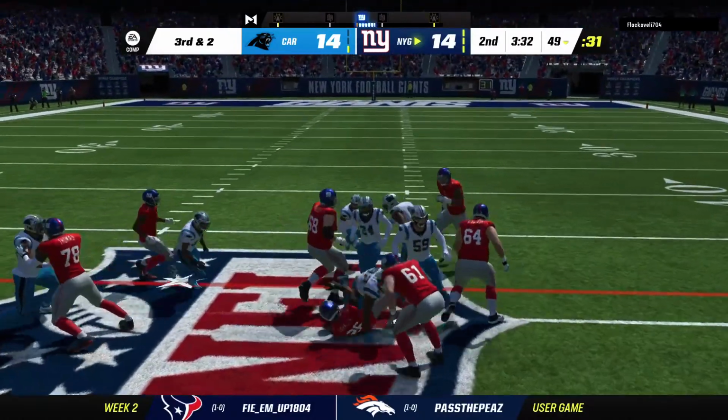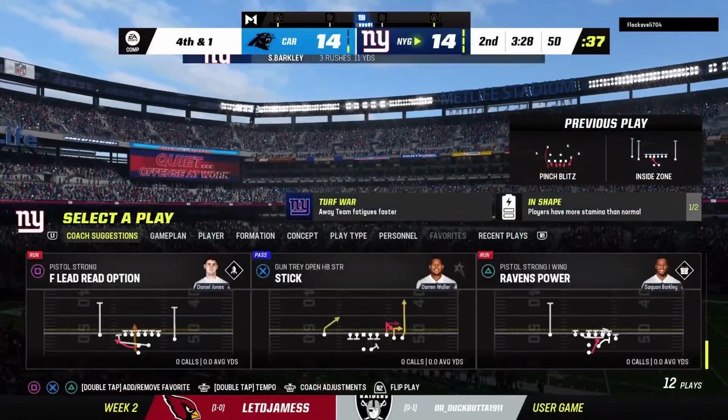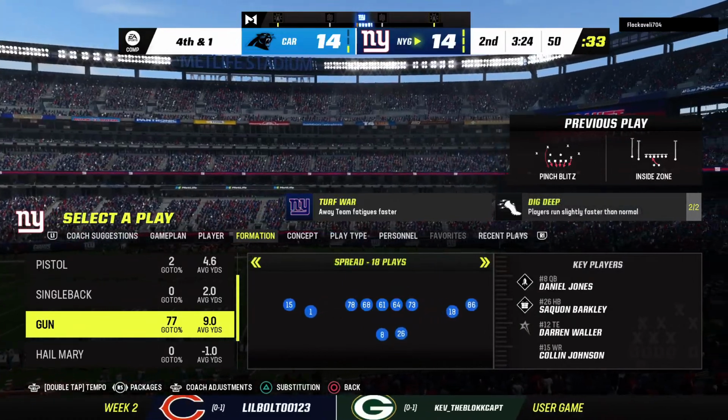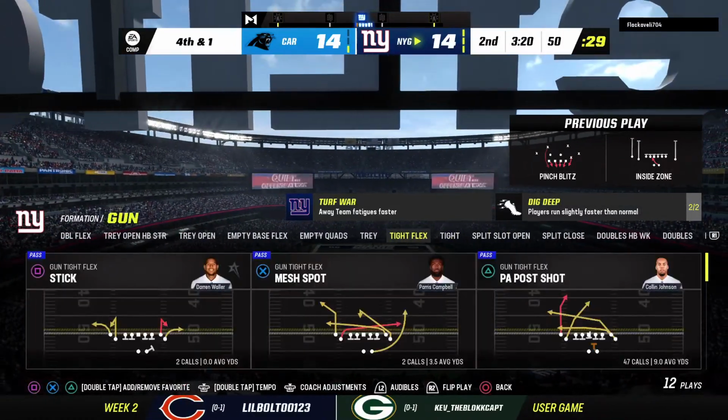They'll try to run for it with Barkley. He needed 2, he got 1, and that's going to leave him with 4th down and a yard. Well, they picked up a portion of it, but not all that they needed. Now that leads to a decision on 4th and 1. Let's see what they decide to do.